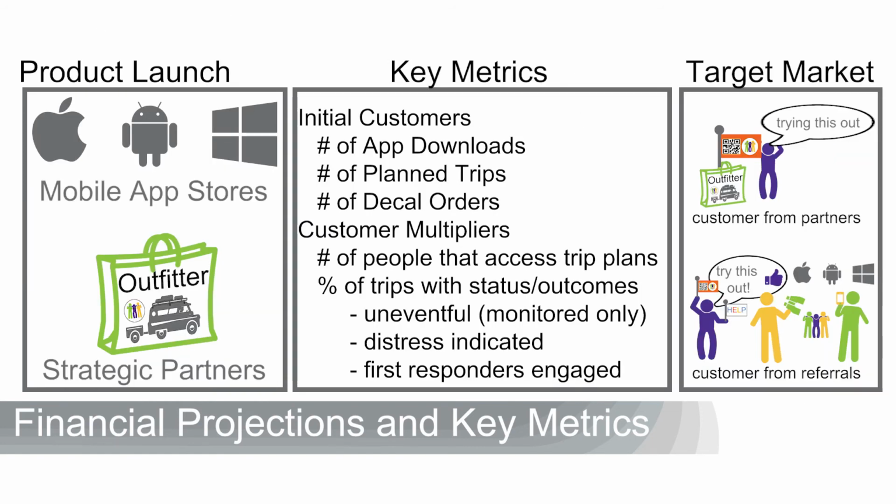The key metrics that will indicate the PanSurvival application's progress in reaching target markets are the number of devices that have downloaded the free PanSurvival mobile app, the number of PanSurvival prepared trip plans, and the number of orders placed for PanSurvival decals. As initial PanSurvival customers are acquired through strategic recreational outfitter partnerships, these metrics will gradually increase. However, once the product proves itself on planned trips, these customer metrics could potentially multiply by the number of peers and emergency contacts that accessed the prepared trip plans on the PanSurvival portal.